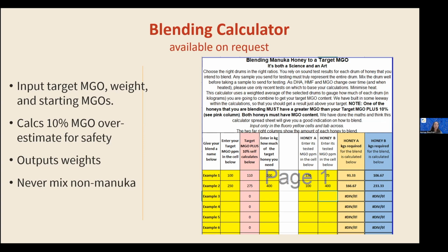So we found that sometimes, very rarely actually, values are a little bit down from what people are expecting, and that could be due to sometimes HMF that is a bit high, or probably heating. We recommend no heating during this blending.